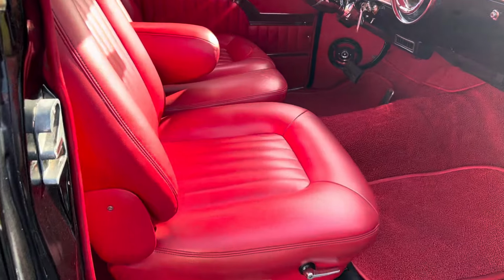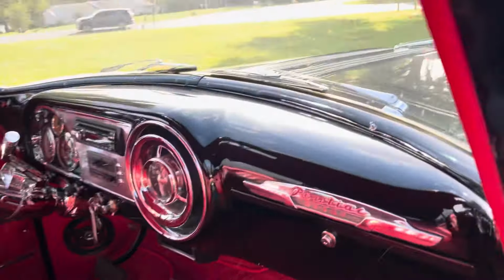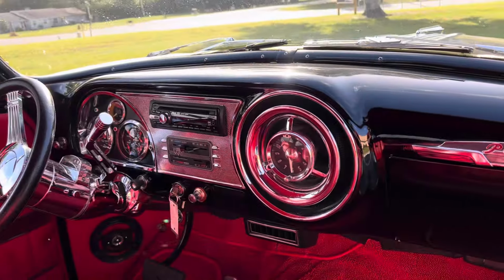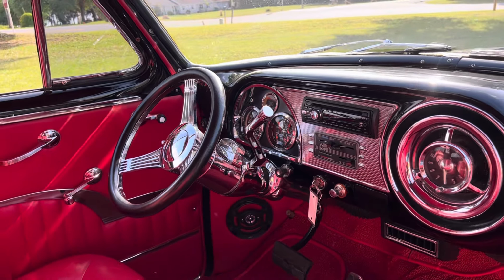Power seats on both sides in the front. This car is super comfortable to ride in. It's super comfortable to drive. Beautiful red carpeting, kick panel speakers. Chrome tilt steering column.